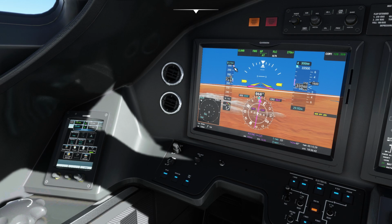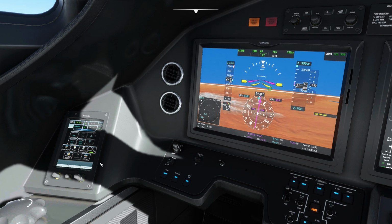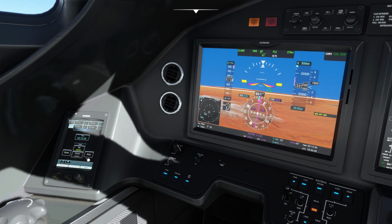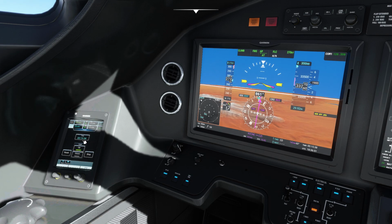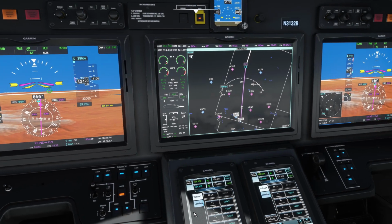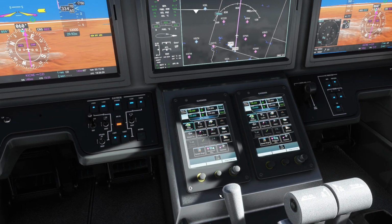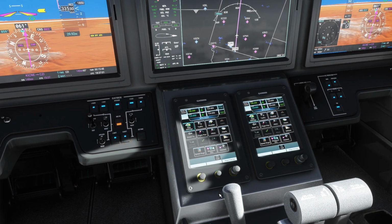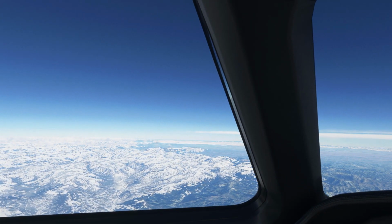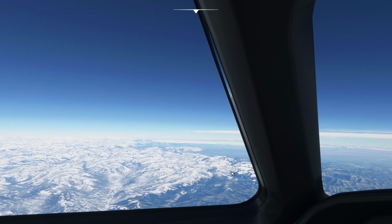As you can see, the barber pole is starting to come down. That's our... You don't want to go faster than that. So we're 15 minutes into our flight. We're already at 33,000 feet. So that's not too bad. Yep, we're leaving the snow.